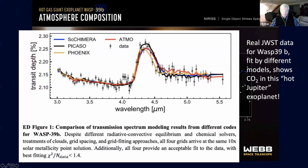Here's a little higher signal to noise data now on that same planet, where they're looking just at one band. This is now a carbon dioxide band at about 4.5 microns. There's different models being fit to the data, but the points with the little error bars now are the actual data that they gathered over time. That's a little higher signal to noise. And you can see that it also has carbon dioxide in the atmosphere of that planet.